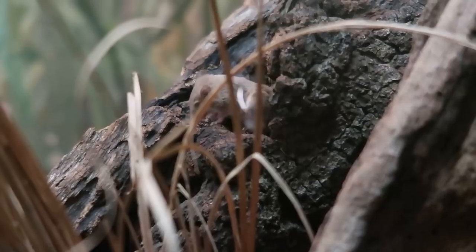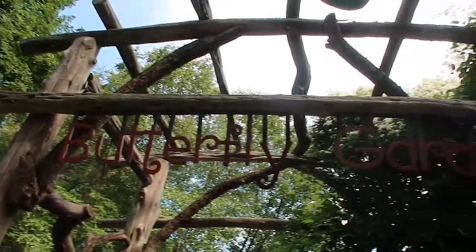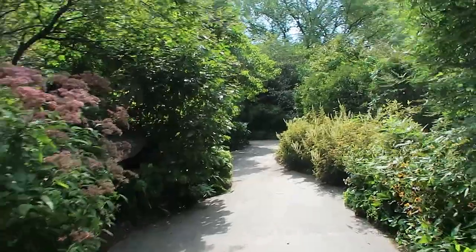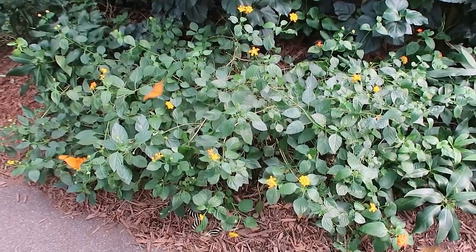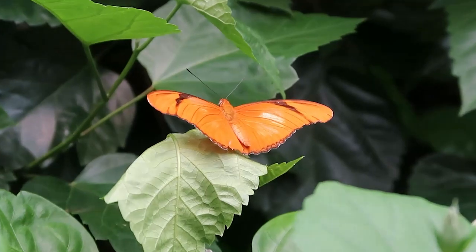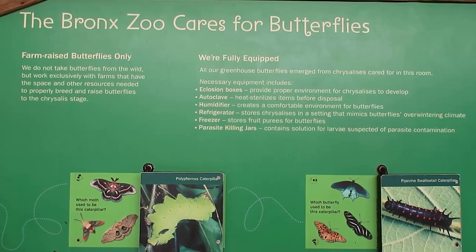Oh, so cute. Magical. This is the butterfly bar. I love this so much. You have to do this when you come. Oh my goodness, this is incredible.